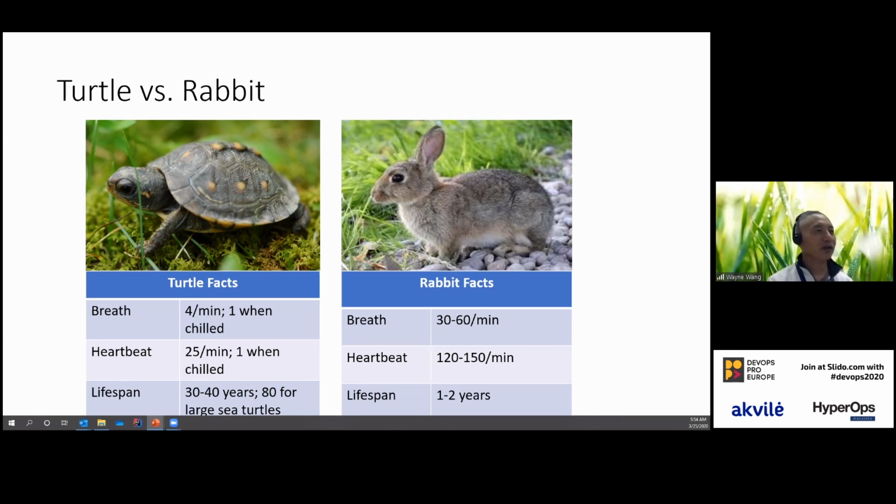And look at the heartbeat. A turtle usually has a heartbeat of 25 times per minute. And again, when you chill the turtle, it can slow down to about 1 heartbeat per minute. A typical rabbit would have a heartbeat anywhere between 120 and 150. Then look at how long a turtle can live. A turtle usually has a 30 to 40 year lifespan. Some large sea turtles can live up to 80 years. And a typical rabbit only lives 1 or 2 years.